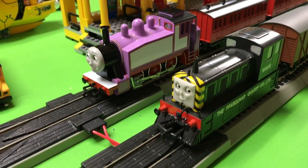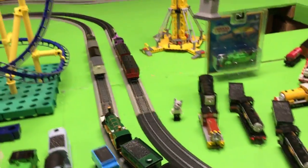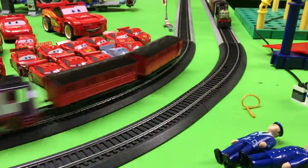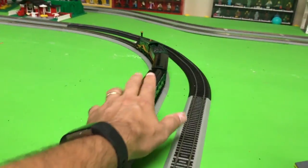But for now, let's just run these trains. I'll give them a head start because Rosie is so fast. And Emily just fell off the tracks. Wonderful. Come on, Emily. I can't reach it.